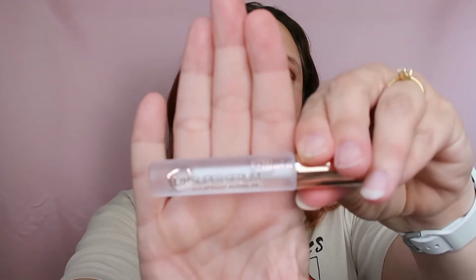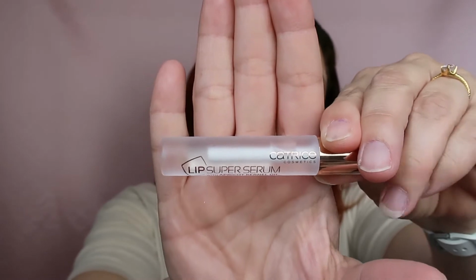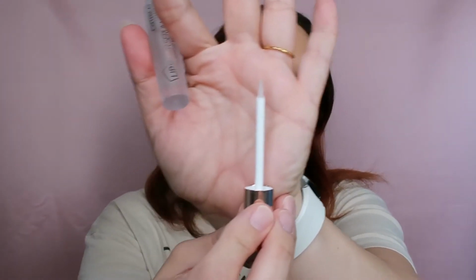Another Catrice. This is their Lip Super Serum with Apricot Kernel Oil. You can't really see it, I think, because it is so transparent. But it has a very nice brush at the end, and a very nice scent. Of course, I will have to try it.